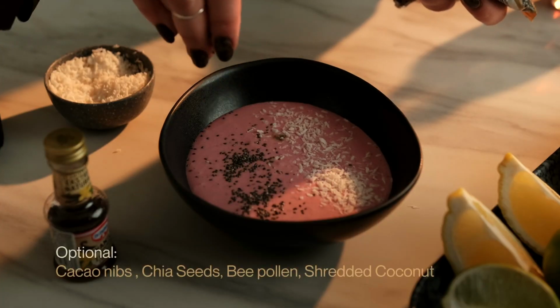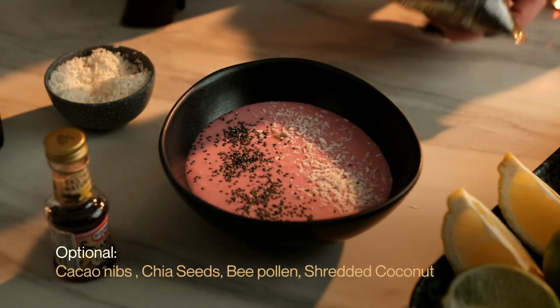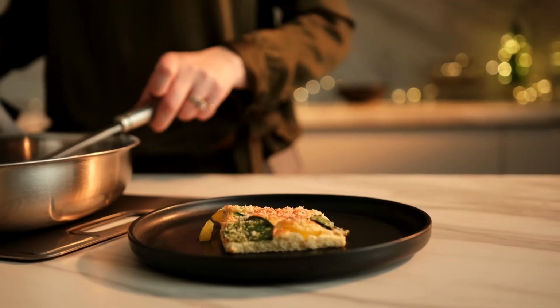Top with cocoa nibs, chia seeds, bee pollen, or shredded coconut for extra texture. Who says healthy can't be tasty and amazing? These 3 snacks hit every craving.